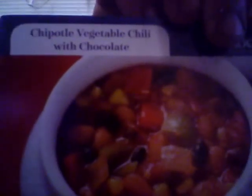My uncle would like this because he's a big time vegetarian, and believe it or not, my cousin too, they're both vegetarian. So this one is vegetarian chili. There it is, vegetarian chili. That means there's obviously no meat in it. So, just a bunch of vegetables and whatever other liquids are involved. All right, next, chipotle vegetable chili with chocolate. I wonder where that came from. Chipotle vegetable chili with chocolate. Yeah, chipotle vegetable chili with chocolate.